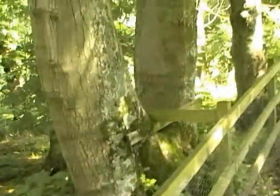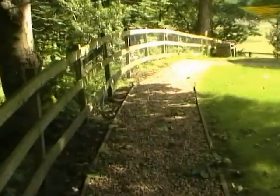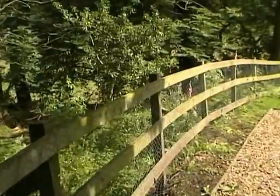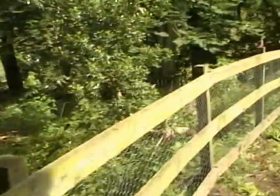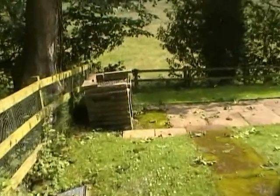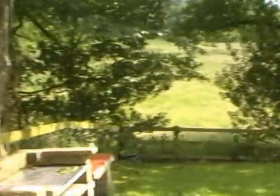Look at the moss on the roof of the cottage. At least it's nice and sunny today. There's a barbecue.